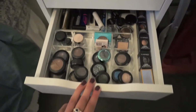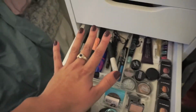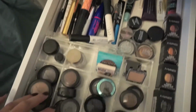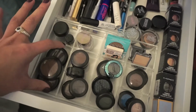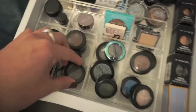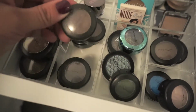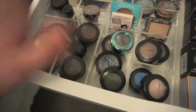The next drawer below that is single eyeshadows, pigments, and then all of my eyeliners and stuff. These aren't really in any particular order. I have a lot of pressed pigments, loose pigments over here. There's a galactic one. And these are just single MAC eyeshadows. I probably should depot these. I just can't be bothered, I guess.